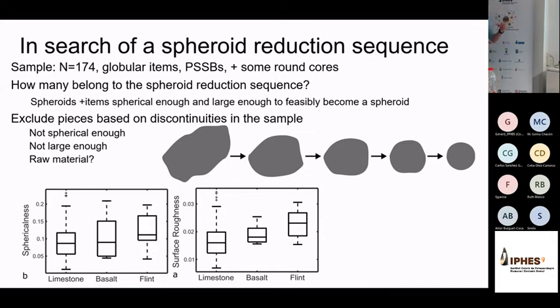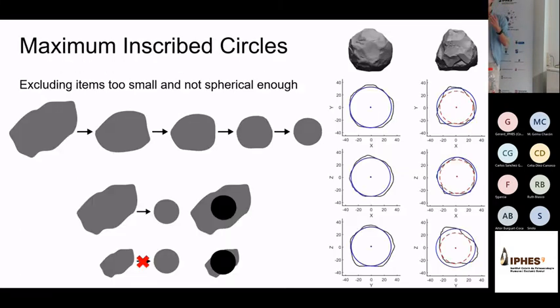And the first thing that hints that there may be some way to separate the sample is that when we look at the different raw materials, they do vary a bit. Now, basalt here has a very low sample size, so we can't really do anything statistically with that. But when we compare limestone and flint, they're markedly different in terms of their surface roughness and their sphericalness. And this is great news because when Ofer Bar-Yosef and Mahmoud Goren-Inbar originally analyzed this assemblage, they observed that everything they called polyhedrons was on flint, and everything they called spheroids and subspheroids was on limestone. So here we have an objective way of verifying their original observations. So we think that there's probably a way to separate this sample. So we'll look at some geometric ways of doing this.